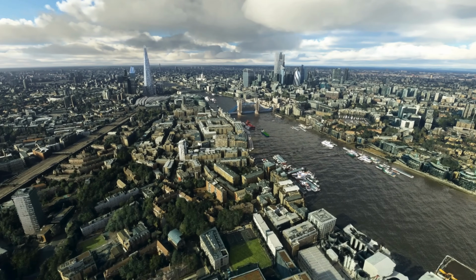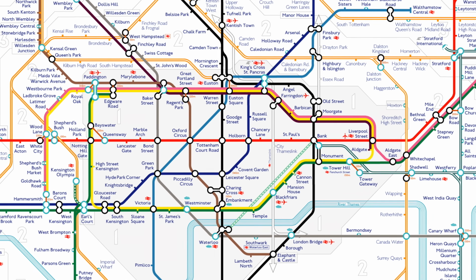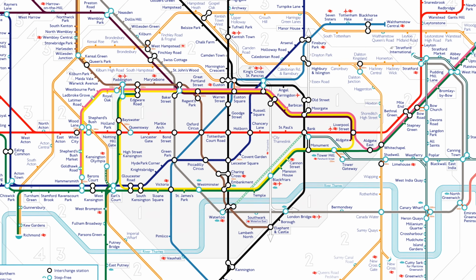Location, location, location. If you don't know about zones, essentially zone 1 is central London, and the further out you go, obviously the numbers of the zones increase. Ideally, I would have loved to be in zone 1, but the closer you are to central London, the more expensive it is. So I extended my search to zone 2.